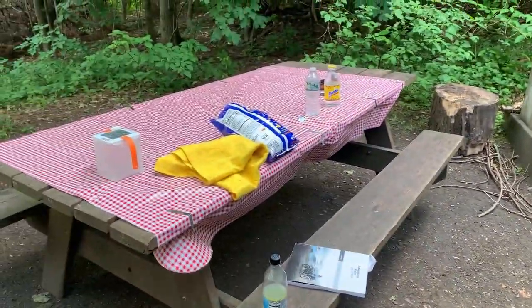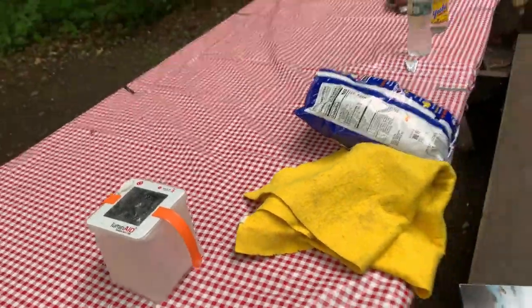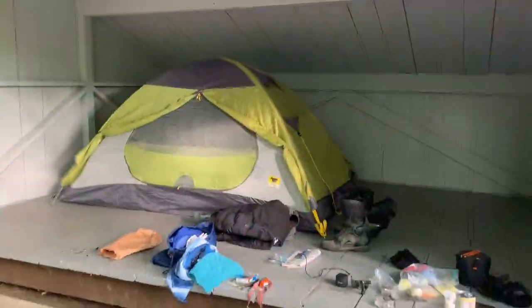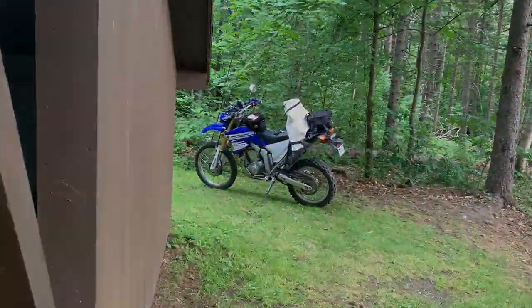I even got a tablecloth. And then these are really handy. This is a solar powered lantern that works great in the evening. My camp chair, so I was able to fit everything in the WR. Ended up putting a couple hundred miles a day on it and it worked out really well.